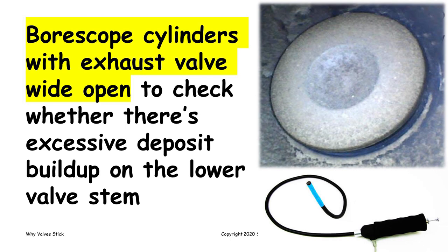And most mechanics, when they borescope a cylinder, they borescope it with the valve closed, and they're looking at the color patterns and so on the face of the valve. But if you turn the prop and open the valve all the way and work the borescope around, you can usually get a pretty good view of that lower valve stem and see directly whether it seems to have an excess buildup of deposits. And this is something you can do anytime the top spark plug is out, and it just takes a couple of minutes. It's a whole lot easier than doing a wobble test.